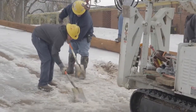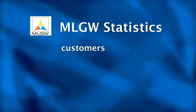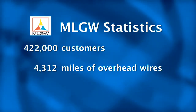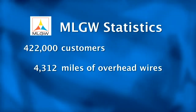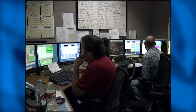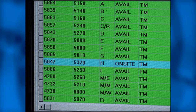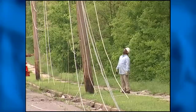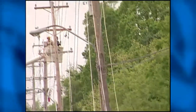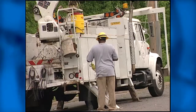Electricity must undergo a complex chain of events as it makes its way to your home. With more than 422,000 customers, 4,312 miles of overhead wire, and an additional 423 miles of transmission lines, there is a rhyme and reason for the order in which we restore electric service. While our first concern is to ensure public safety by immediately addressing dangerous situations such as downed lines, the following 4 steps outline the general steps in the restoration process.